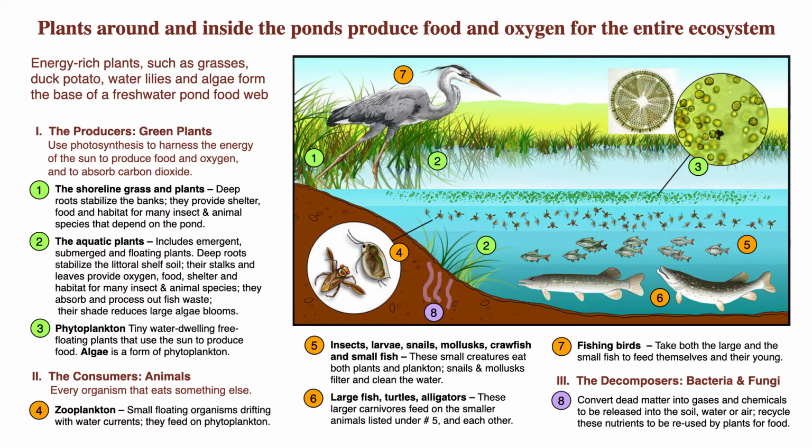Another type of aquatic plant that's very important are phytoplankton. They're a special class of tiny aquatic free-floating plants that includes algae. Either they lack roots or they use holdfasts to cling onto rocks or soil. Algae is very efficient at producing oxygen and provides an important food source for the numerous tiny pond animals.